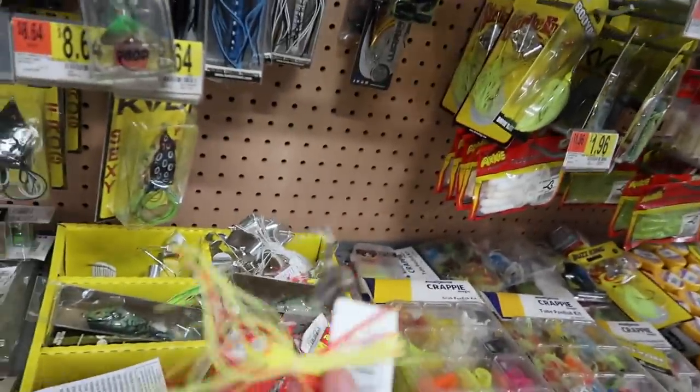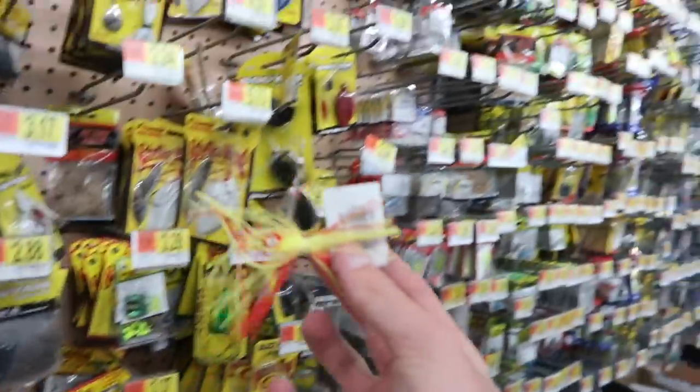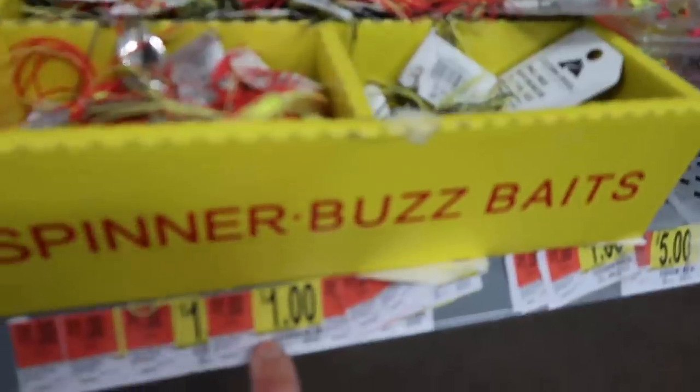Oh, look at this, dude. Red and yellow. That's the dumbest color ever right there. Yes, get that. All right. That's the dumbest color. There you go, Noah. You can take that. Okay, so that's a dollar. All right, add a dollar into the calculator.